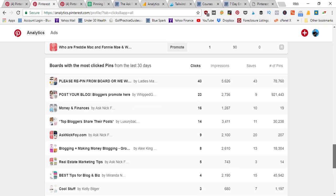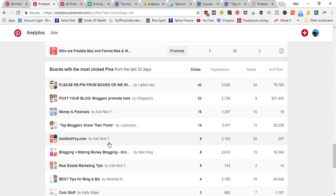You can come down here to the very bottom. It'll actually show you which boards are doing the most successful things for your pins. So I can see these are some of my best boards I'm a member of. So I'm going to stay a member of them, keep pinning to them until I see the numbers start dropping off, and then eventually I might think, all right, it's time to leave that board. It must be going down in quality if my analytics are starting to drop.